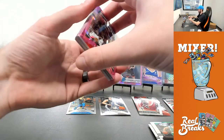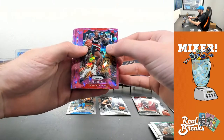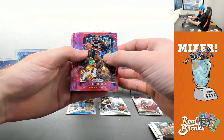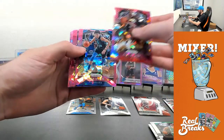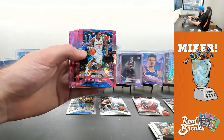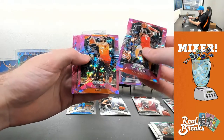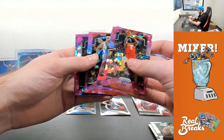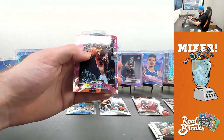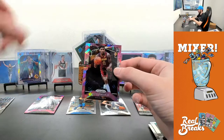Right, there we go. This is it. Pink Ice rookies. We're hoping for rookies, but it's a Pink Ice stack: Clyde Drexler, Justin Jackson, Dwayne Dedmon, Langston Galloway, Eric Gordon, Ricky Rubio, Landry Shamet. Ooh, I like it. Kevin Porter Jr. is going to the Cavs.